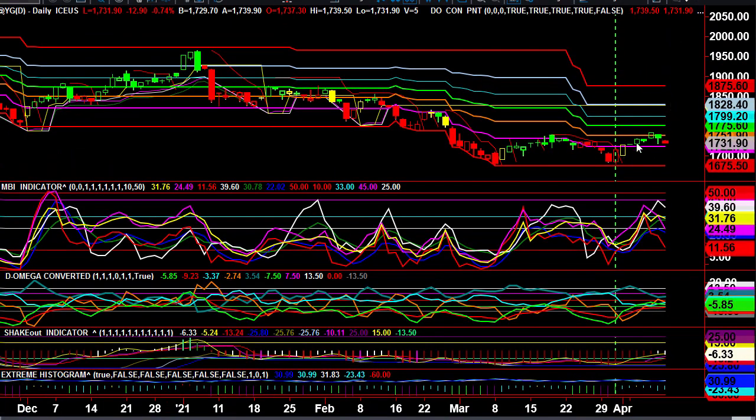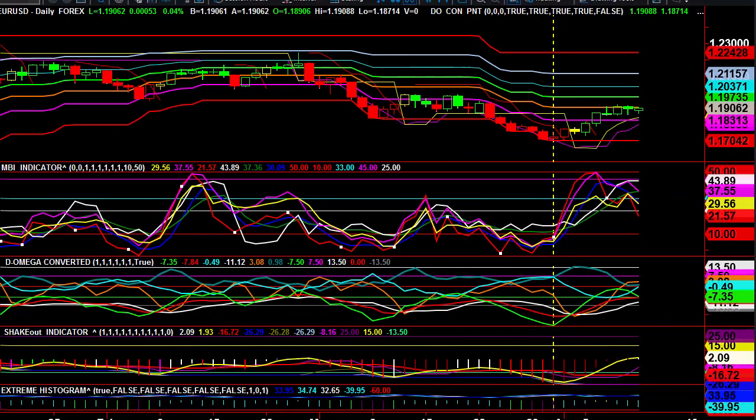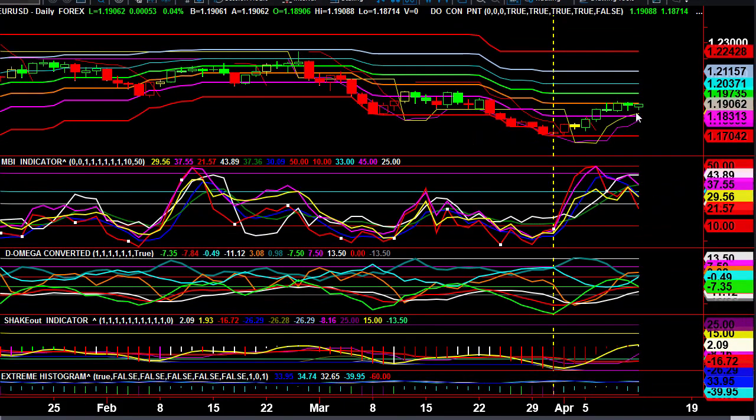From a gold standpoint, it had its little run up there, and you can see it expressing that weakness, particularly where blue never got above the green, so we knew it was going to be short-lived if it couldn't make that transition. And from a euro standpoint, also looking pretty decent. That spread between the magenta and yellow was quite significant, so as long as that spread stayed there, pretty darn good.